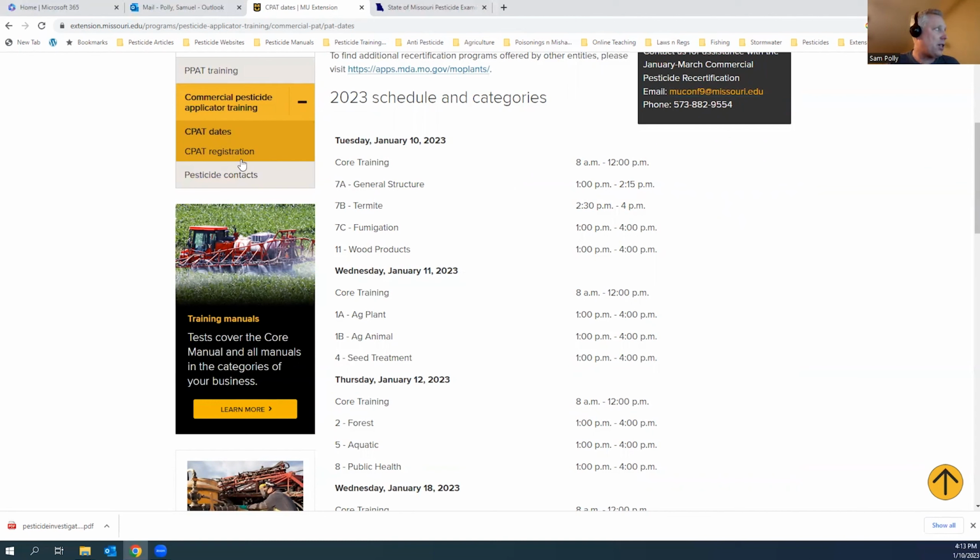And over here in that box I showed you on the left, there's the CPAT registration box. That's the one you'd want to click on to register. So it's not that complicated. Just people oftentimes overlook this linear calendar here.